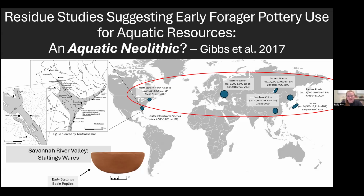And finding early pottery in the context of fish and shellfish remains is certainly true of Stallings wares in the middle Savannah River Valley and along the coast of Georgia and South Carolina, where there's many shell rings, and this is where this really early pottery is found. So that begs the question, was this pottery used for fish and shellfish? That's certainly the context that it's found in.